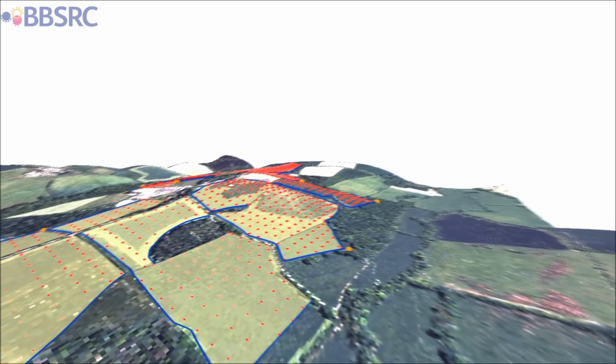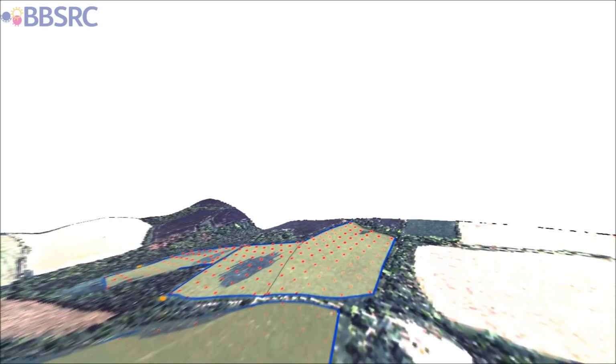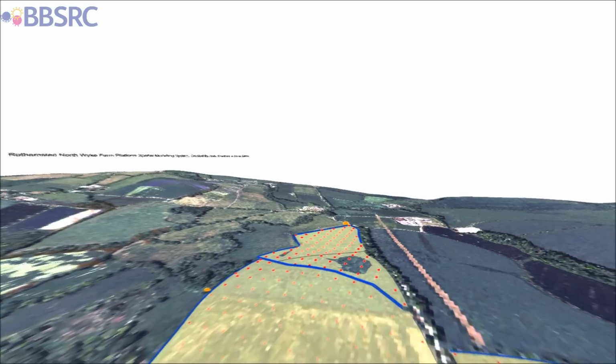The North Wyke Farm Platform is an exciting new facility that has been built by BBSRC and hosted here at North Wyke, part of Rothamsted Research, as a national capability for researchers to come and better understand aspects of grassland farming and farming sustainability. The farm platform consists of about 80 hectares of land. Here we've split it into 3 different farmlets, each of about 20 hectares, all comprising different ways to manage beef and sheep farming.